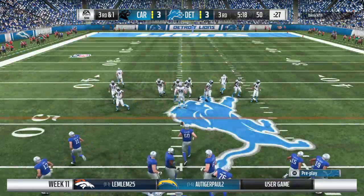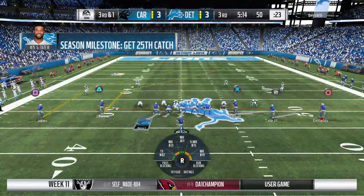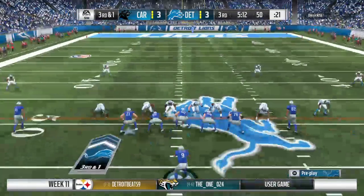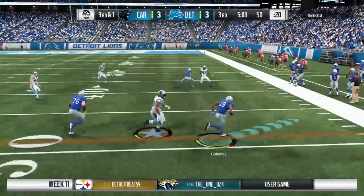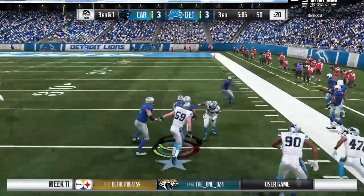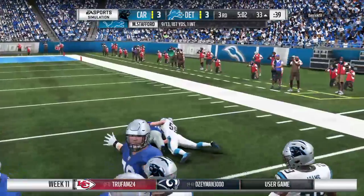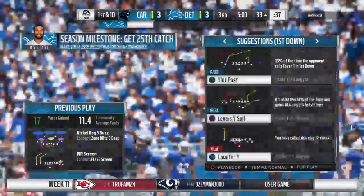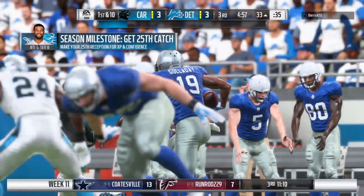The Lions on 3rd down, just 1 for 5 to this point. They're up against a 3rd and 1 situation. From the 50, it's Stafford. Open man is Golladay, complete. And he gets this inside the 35-yard line. 17 yards on the pickup there, and also a first down.